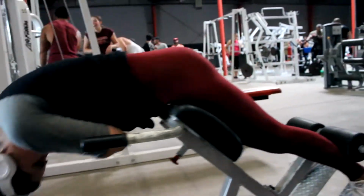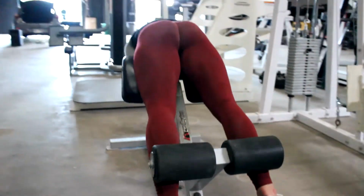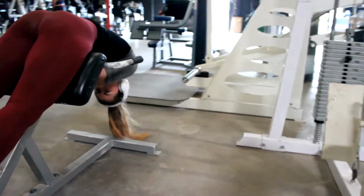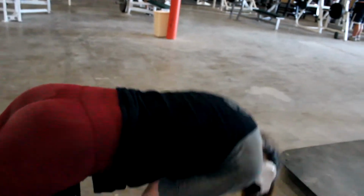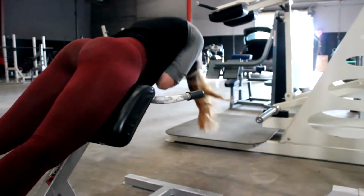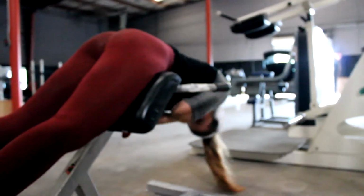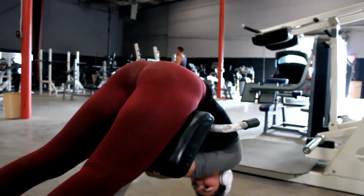I like to have my feet pointed outwards with this so that I can get my glutes to squeeze as hard as possible at the top. Pretend like there's a grape in between your butt cheeks and you have to pop it. That is how you should feel with every single hip hinge movement. Anything where you squeeze your glutes at the top, that's how you should feel. There's a grape in between your ass cheeks, you gotta pop it. So that's how you get your glutes involved.